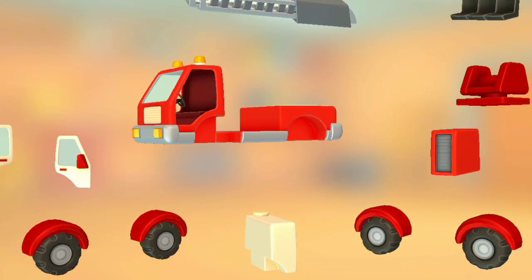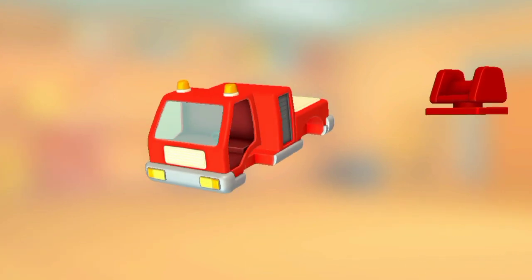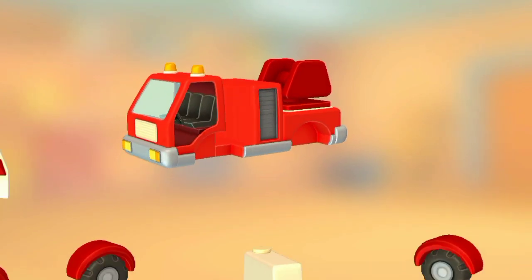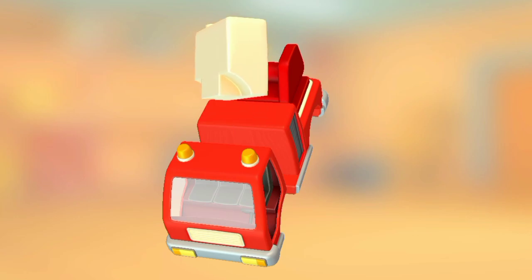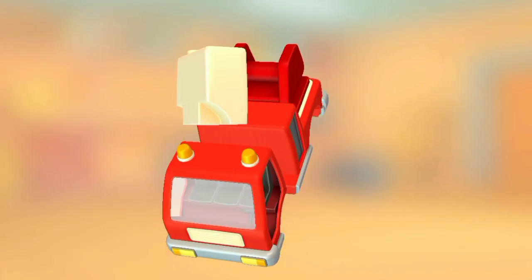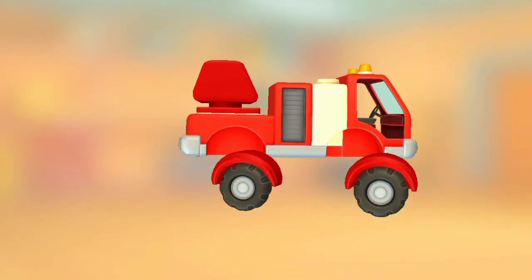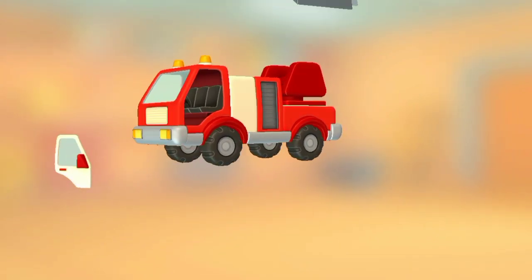Cabin. Toolbox. Rotating mechanism. Seats. Water tank. Water tank. Wheels with wings.